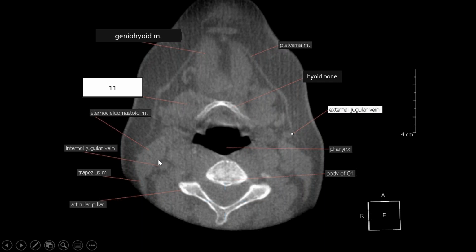Number 10 is actually the internal jugular vein. Again, I don't expect you to know those, but they do stand out so that you can sort of guess at a vessel or think about a lymph node, because sometimes lymph nodes will show up like that as well.